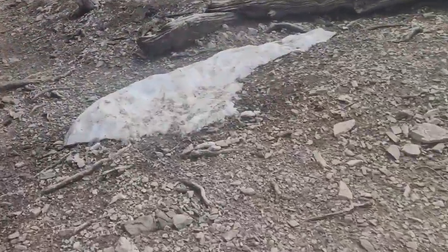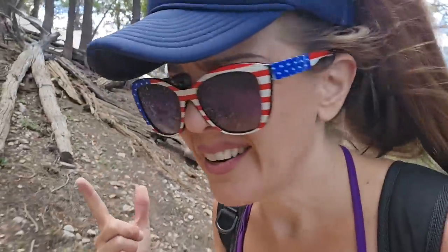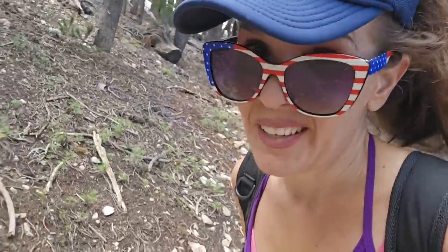Oh, wow, look. Patch of snow. I'm not surprised. Altimeter says we're at like 9,800 feet. Oh, no wonder I'm so out of breath. Oh my gosh, wow, there's still quite a bit of snow up here. Which again, I'm not surprised because of the elevation. And we also had a really weird rainy spring and winter this year. It probably snowed up here as recently as maybe 2 months ago.